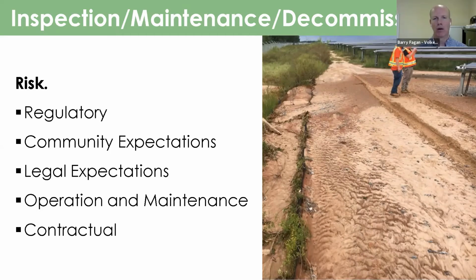Operations and maintenance, if we're creating gullies out there or allowing gullies to develop, or we're allowing sediment to pile up, say, at that solar array where those guys are standing there. As those solar panels tilt, particularly to the east in this case, the bottom of that solar panel is actually touching the ground, touching the sediment that's built up underneath that panel.